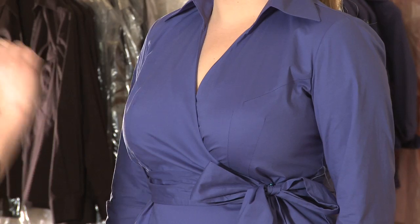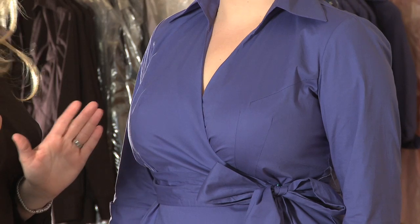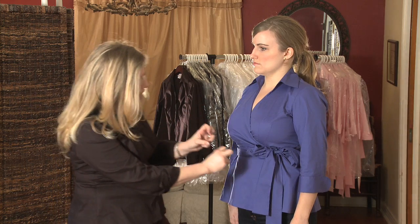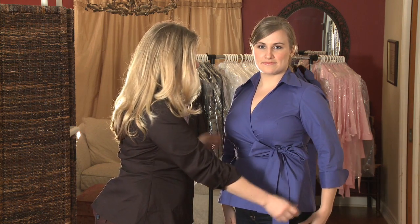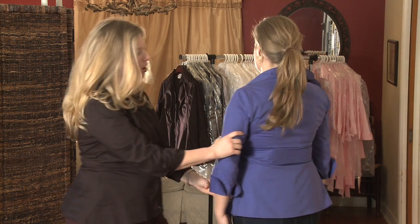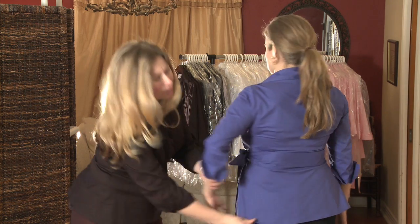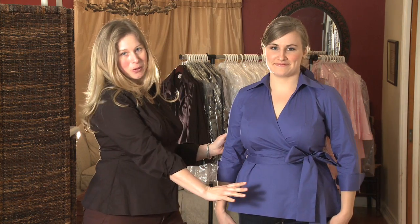Here we have the Boutique Helene wrap shirt, which fits her figure nicely. There is more than enough room in the bust line to provide adequate coverage here, and so she's secure about her neckline. It drapes beautifully across the bust, giving definition, drawing our eye to this cinched in waist that we've tied with this pretty bow. And I also want to show you the back of this garment. It still gives definition to her back, which most people, unfortunately, will see you from the back. They won't always see how pretty you look from the front.